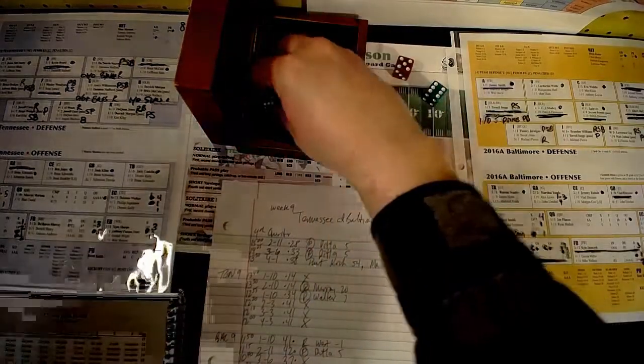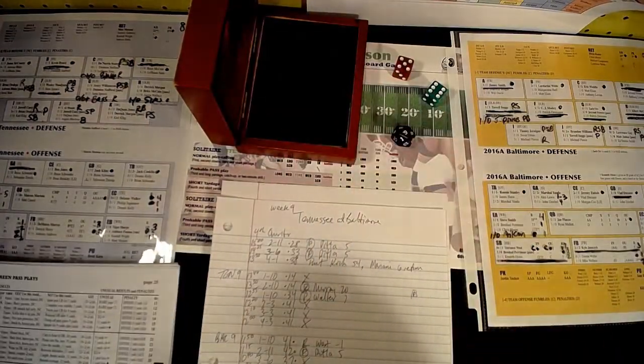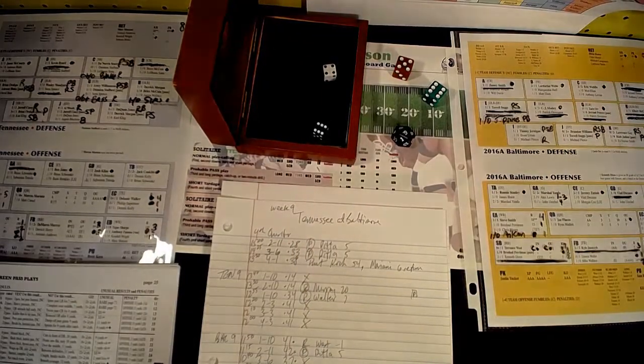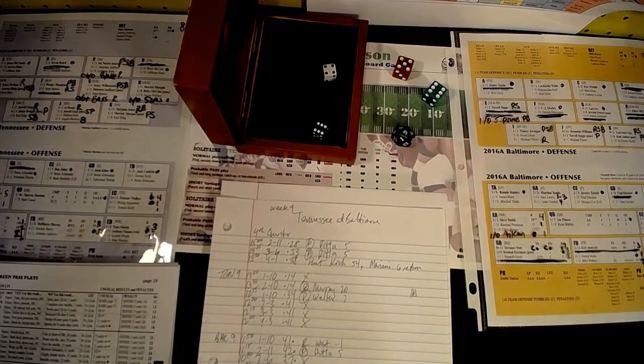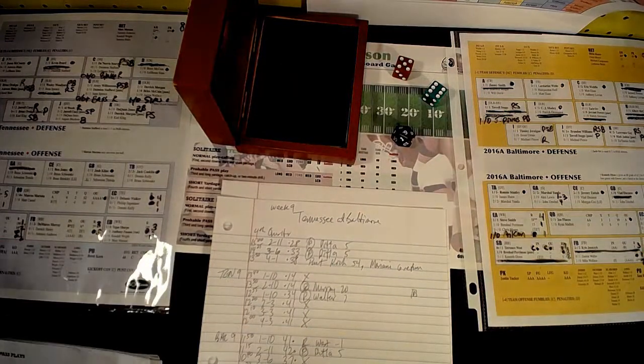Okay, so they're screening to Juszczyk, and it's going to be an unusual result. And there's 64 again, no gain, and it's a fumble. So the pass will be completed to Juszczyk for 0, and then there's a fumble. And this is just the opportunity that Tennessee maybe needs.